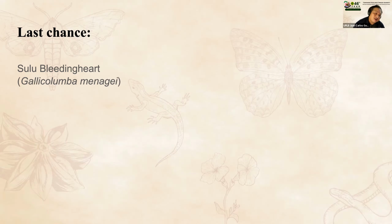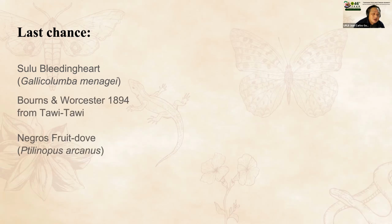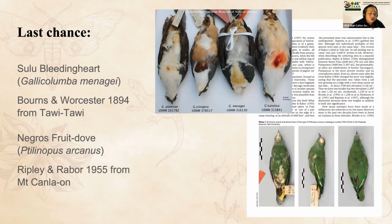The Sulu bleeding heart from the Sulu archipelago was described by Bourns and Worcester in 1894 from Tawi-Tawi, and then you have the Negros fruit dove, Ptilinopus arcanus, which was described from specimens taken in 1955 by Ripley and Rabor from Mount Canlaon. For the bleeding heart, there are at least 2 or 3 specimens, but for the Negros fruit dove, there's only one single specimen, the holotype, which is a female at the Peabody Museum, as shown here.